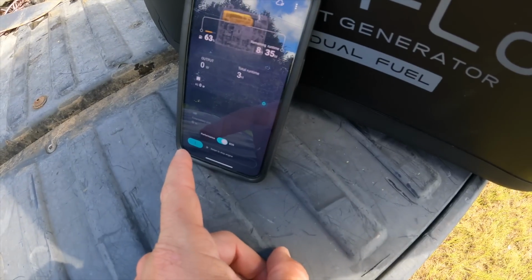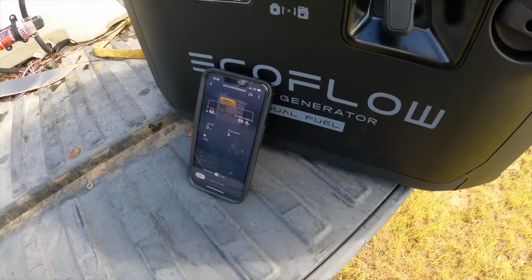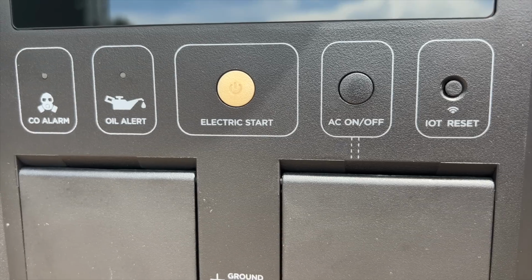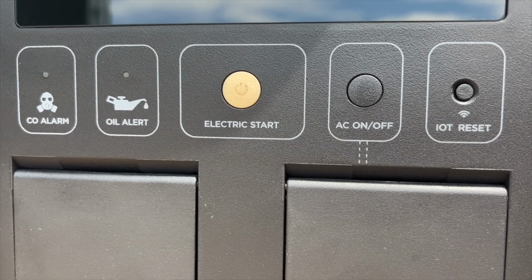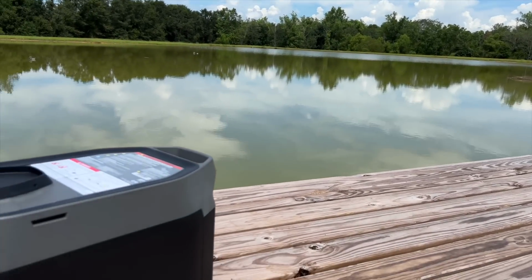And as most of you know, you should always run these generators outside, but another nice feature is it has a CO2 alarm built into it, as well as engine oil, fuel, and temperature alarms. And I'll have to say it's pretty quiet compared to most of the generators I've heard.